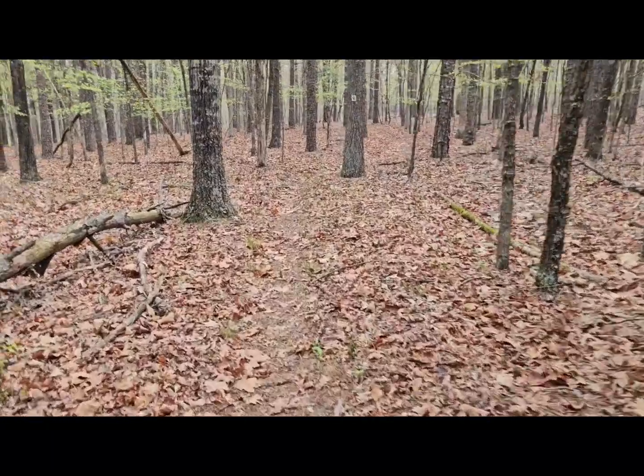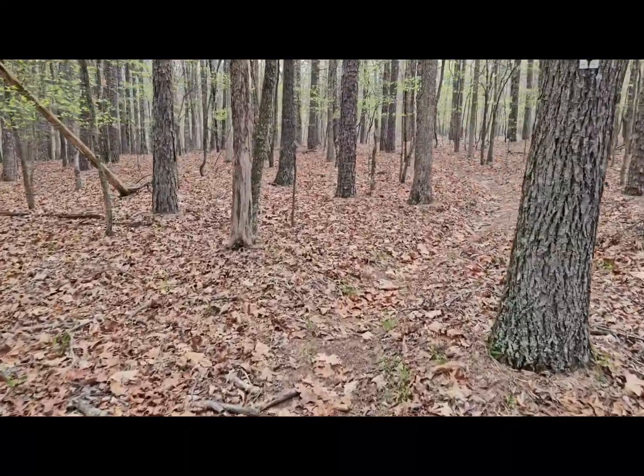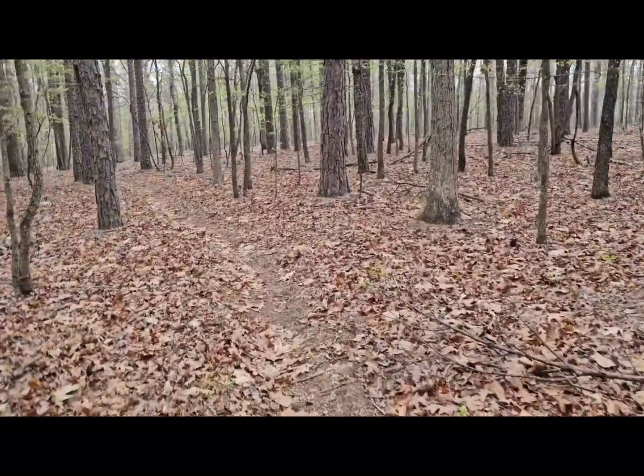I think the next water source is on the other side of Highway 60. It's listed on the map, so I'll hop back on if I happen to see any water and let you know.